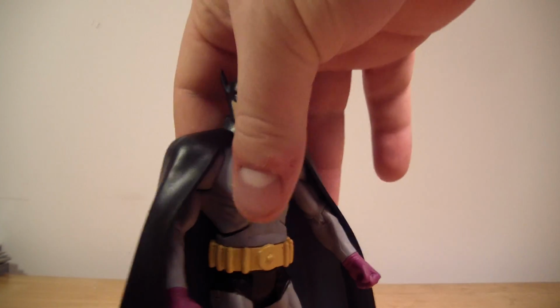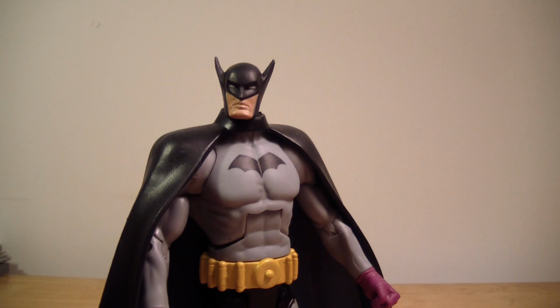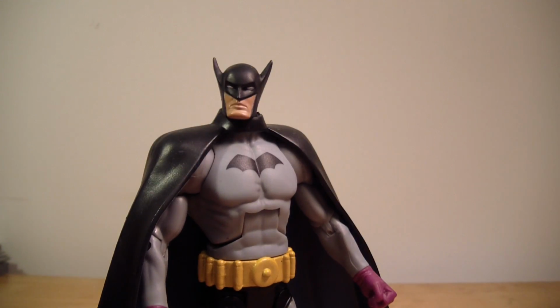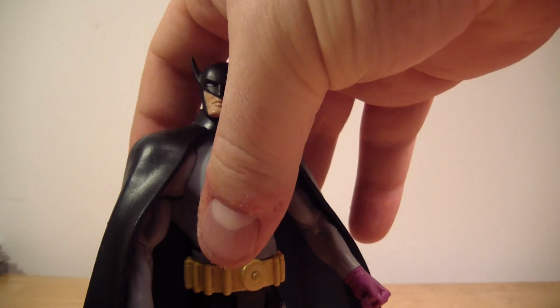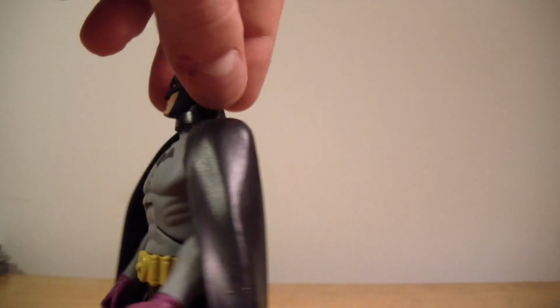A lot of people don't like his belt, but you're not supposed to. It's supposed to be what he looks like in his first appearance. And this is what Batman looks like in his first appearance. I mean, minus the gun that he used to have, but he doesn't have the gun. But I think he's an accurate enough figure where this is the first appearance of Batman. And you can look at it and say, yes, and he is unique looking.